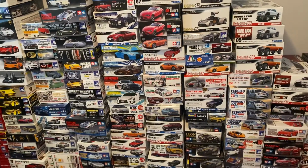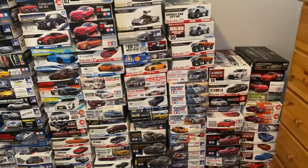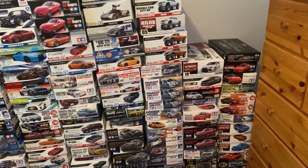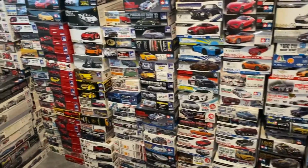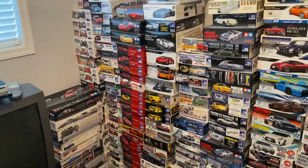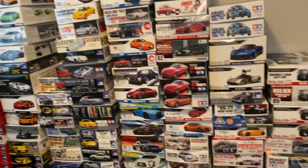I hear a lot of guys talking about their preferences between AMT, MPC, Monogram, Japanese models, 1/25th scale, 1/24 scale, that sort of thing. So what I wanted to say is just a little bit of a story about my model building history and my thought process on it.